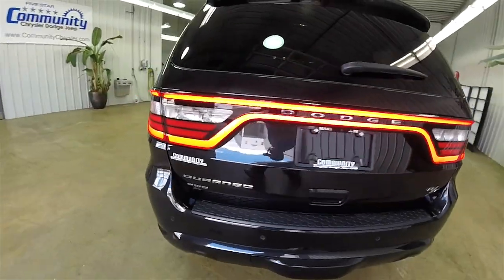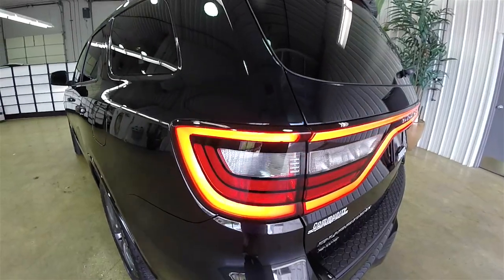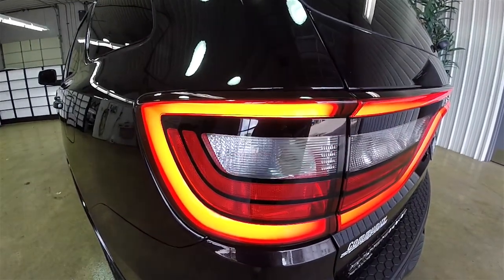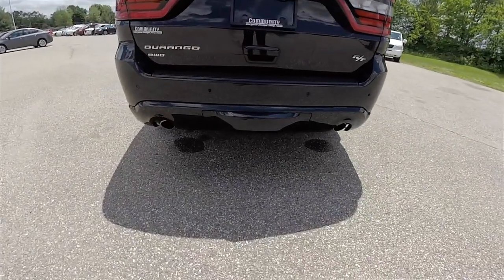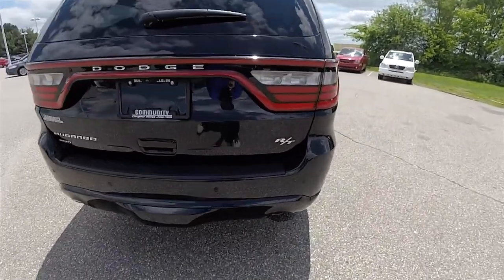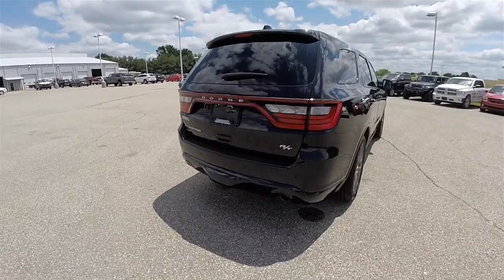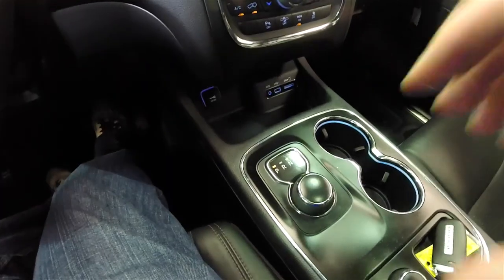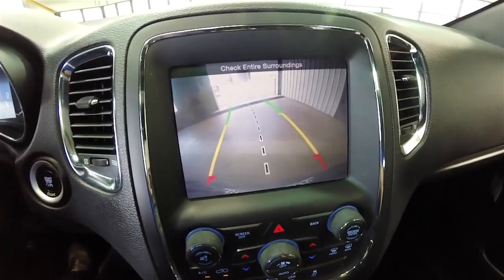Looking around the rear, LED racetrack tail lamps. It also has LED turn indicators. Dual bright tipped exhaust pipes. Also have the RT badge. ParkSense rear parking sensors. And you've also got the ParkView backup camera, which activates in reverse and has active guidance lines.